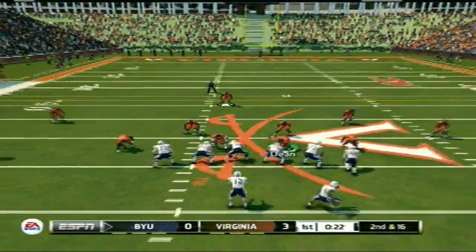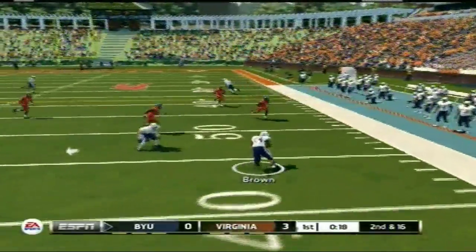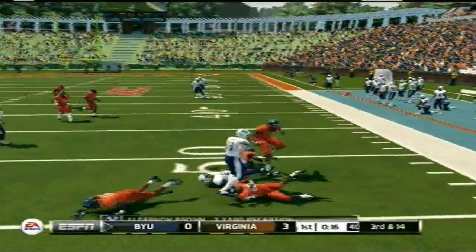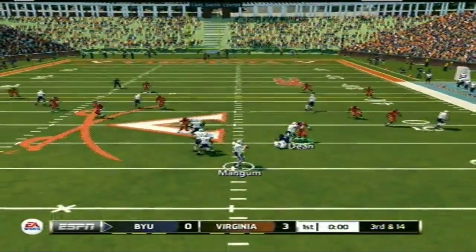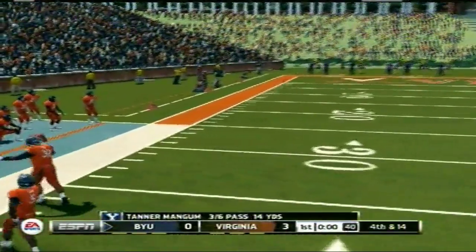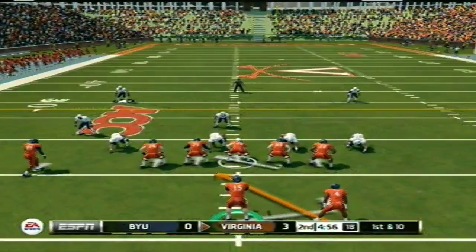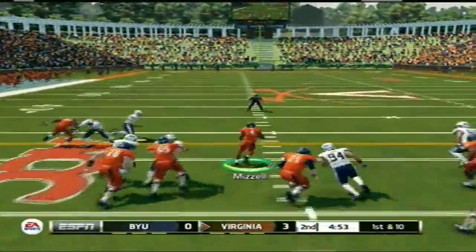Looking to get across midfield for BYU. Tanner Mangum looks to the outside. Not much doing for Algernon Brown on the play. A 2-yard reception, bringing up a 3rd down and long. So looking outside and not in bounds. So BYU ends up having to punt again.